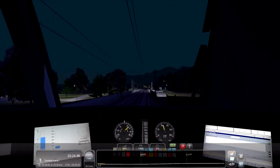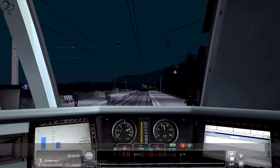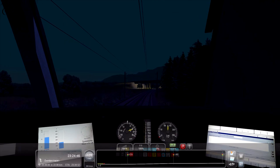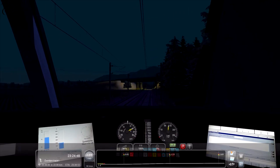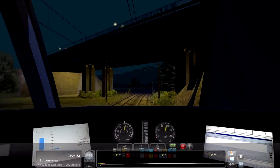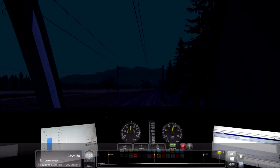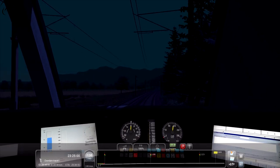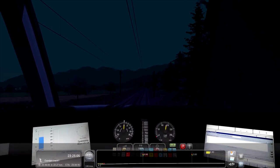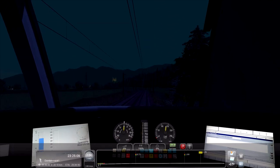Let's get up to 140. We're on a schedule, and apart from overshooting my platform stopping point, I intend to stick to it. Cool, I've got the hang of the acceleration now. Braking takes a bit more time to learn, trying to estimate the correct stopping point. But those little numbers, could they really not have made them bigger? Why are they such tiny little things?